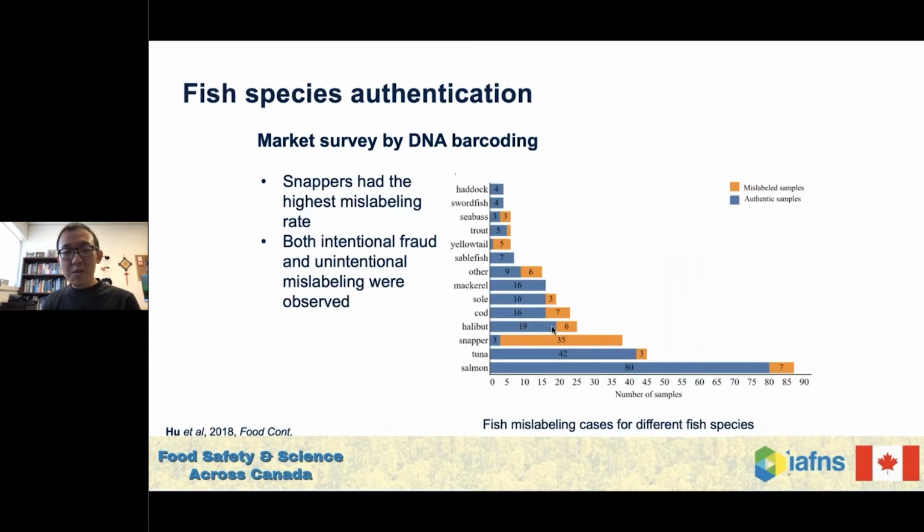And if you take a close look at the level of mislabeling for different types of fish, you will see for some types of fish, the mislabeling rate is extremely high. For example, snapper is over 90% mislabeling rate. Another example is the yellowtail. For some types of fish, the mislabeling rate is relatively low, for example, tuna and salmon. And among all of those individual mislabeling cases that we determined using the DNA barcoding method, we identified that both intentional fraud and unintentional mislabeling were observed.